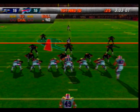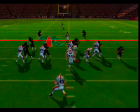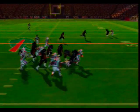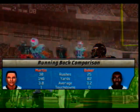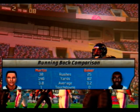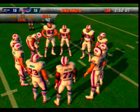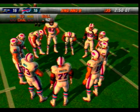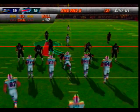The Ravens with a four-man front. Hunter comes in motion. With a counter play. Joyce is there for the tackle at the 42. Martin battles his way forward for what appears to be a two-yard pickup. Ball on the 42-yard line.